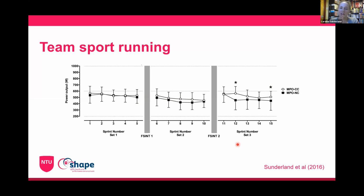And this figure is very similar to the peak power. So exactly the same for the mean power and the peak power, that performance was improved in terms of the power output that the participants were able to generate, with the only main difference between them being that they perceived it to be easier.